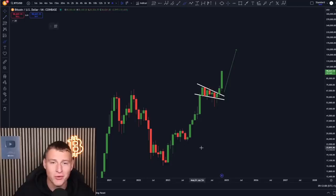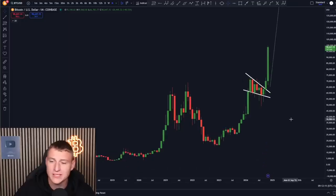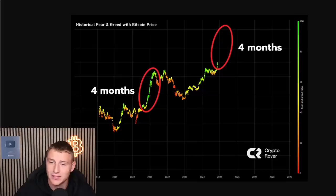Yeah, on Bitcoin on the monthly time frame, we're just seeing a major breakout. And if you just turn on the logarithmic time frame, you can see how exponential Bitcoin is actually going right now, and how easy this was to forecast, because we've talked about it so many times, and it played out exactly like we have been expecting. In the previous cycle, we had 4 months of exponential rally, and right now we have not even had 1 month.